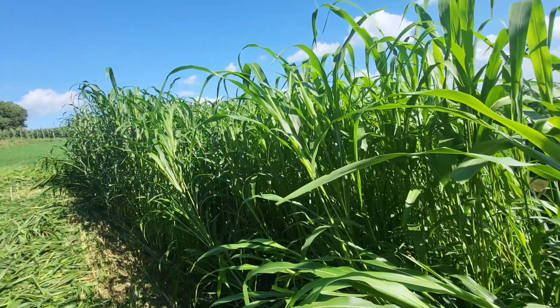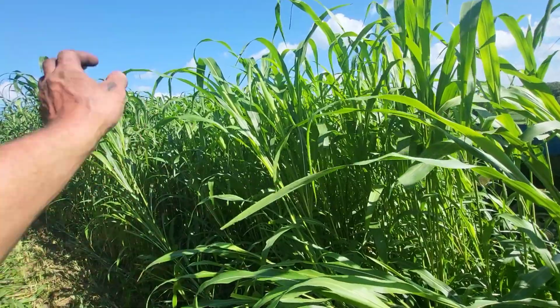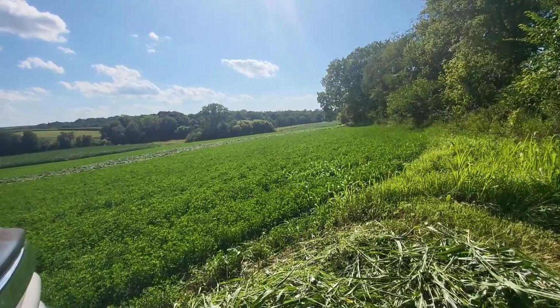That stuff's getting tall enough. If we don't get it cut now, we'll probably end up getting a thunderstorm or something and it'll be flat, so we'll gamble and cut her down.